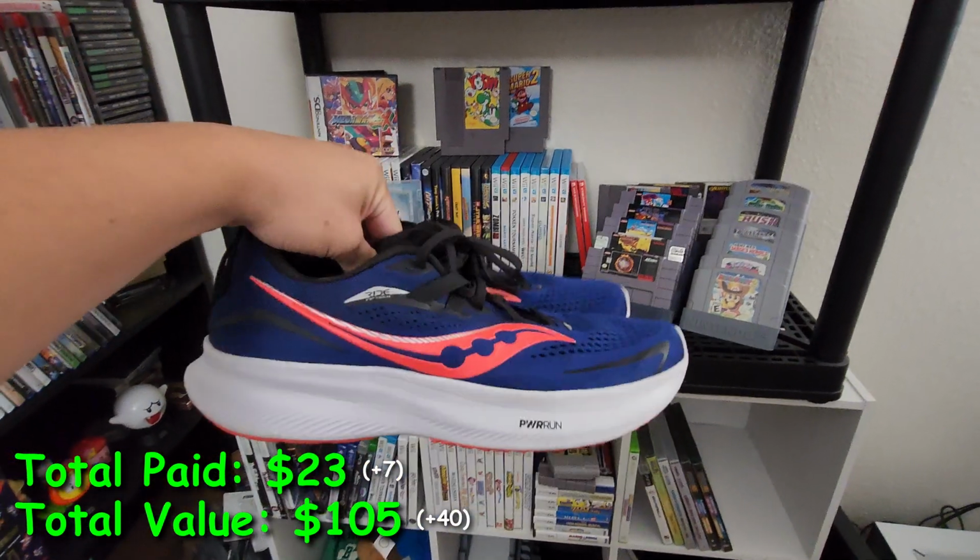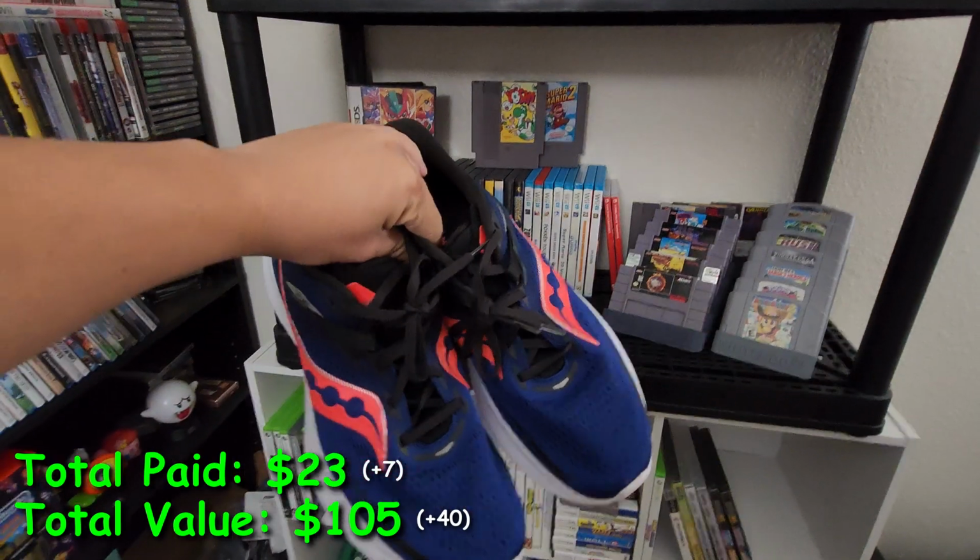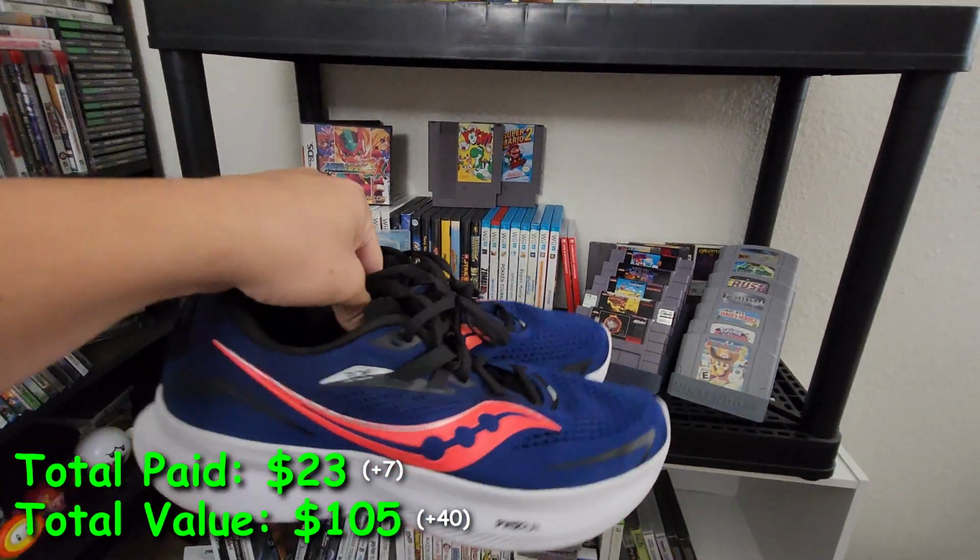And then we sold that pair of Sauconys that sold pretty fast. I definitely have to be on the lookout for Saucony brand shoes because this is the first time picking them up and they did very well for me.